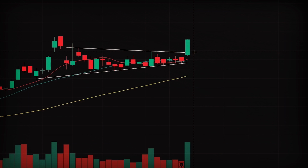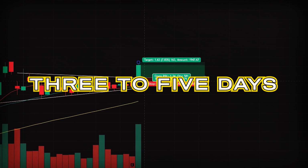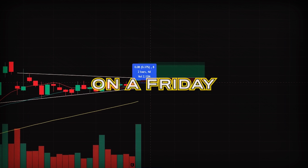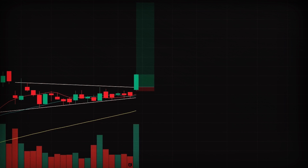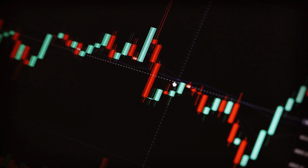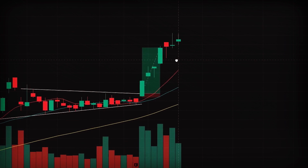We will place the stop loss at the low of the candlestick. KRISTJAN advises selling 1/3 of half of the position after 3 to 5 days. Since the breakout happened on a Friday, we will sell 1/3 after 5 days since there is a 2 days weekend in between. So we will sell 1/3 of the position here to make sure the trade stays profitable.